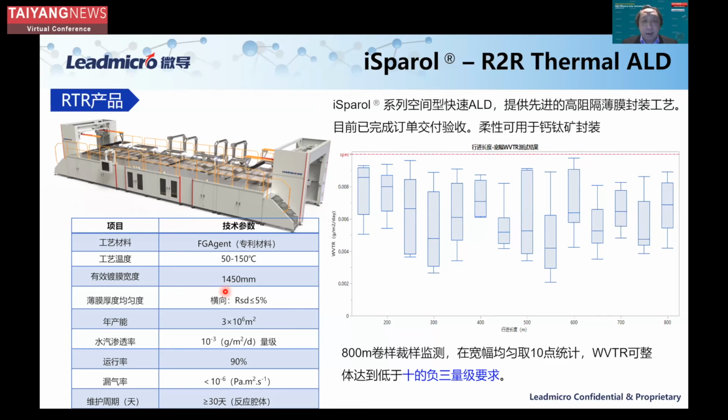That is our patented technology for high water barrier encapsulation applications. What you can see is that we can reach down to 10 to the -3 grams per square meter per day water or moisture permeability, which is an excellent result across 1.5 meters.